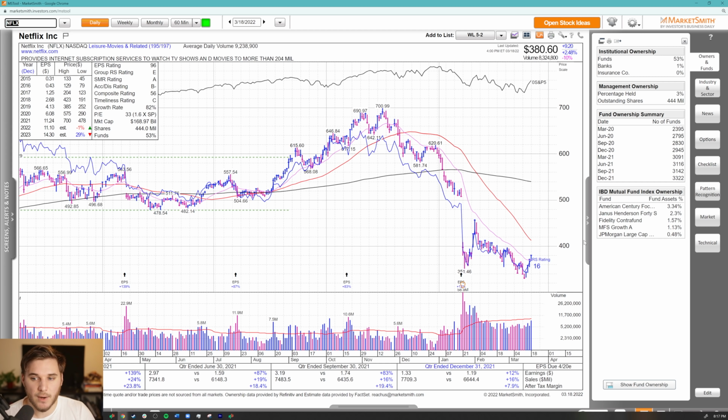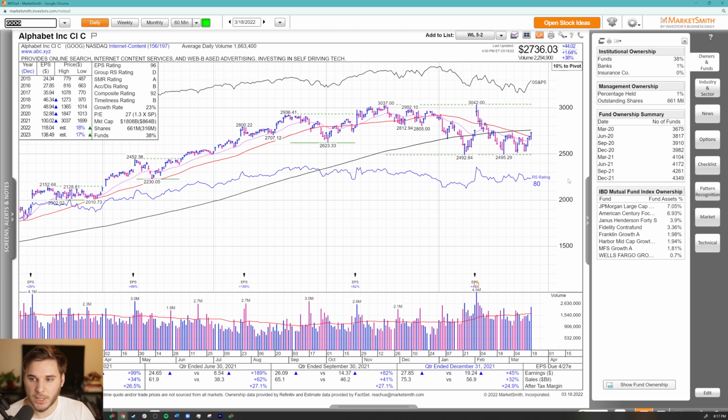This looks pretty weak, not really one that I'm focused on too much. And lastly, we've got Google here, and bringing up that chart, forming out this stage 1 consolidation. Standard pivot pretty much right at that 3,000 level. Funny how those things kind of work out.